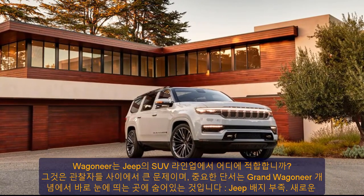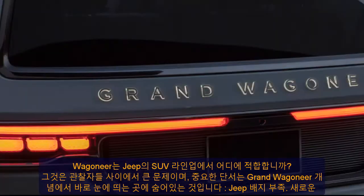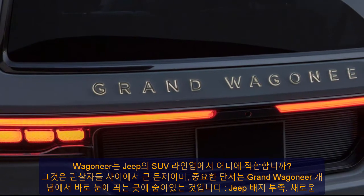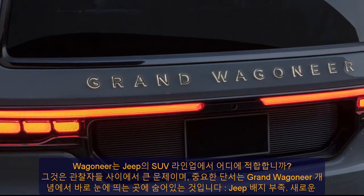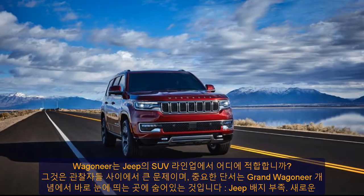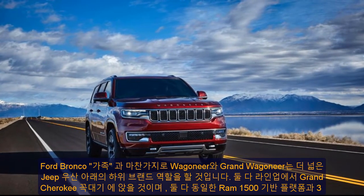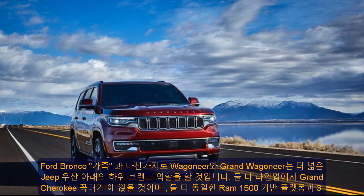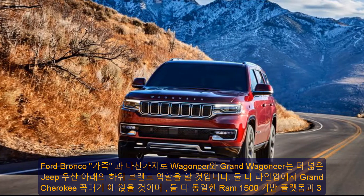Like the new Ford Bronco family, Wagoneer and Grand Wagoneer will serve as a sub-brand under the broader Jeep umbrella. Both will sit atop the Grand Cherokee in the lineup, and both will use the same Ram 1500-based platform and three-row layout. How will Jeep differentiate the Wagoneer and Grand Wagoneer? Since we haven't seen the production version of either the Grand Wagoneer or the regular Wagoneer, and only a concept version of the former, we don't know for sure. But we can certainly fill in the blanks based on what Jeep has inferred.